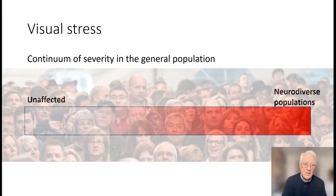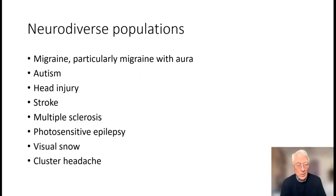Now, susceptibility to visual stress of this kind varies enormously in the general population. About 10% of the population are totally unaffected. You show them a nasty pattern and they wonder what you're talking about. Whereas those in the population who have neurological differences are disproportionately affected, maybe about 10-20%, particularly those with migraine. So in these neurodiverse populations, we know that they're particularly susceptible to visual stress. So, for example, migraine, particularly migraine with aura, autism, head injury, stroke, multiple sclerosis, photosensitive epilepsy, visual snow, and cluster headache.